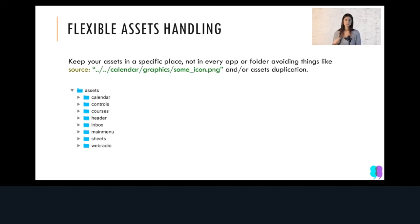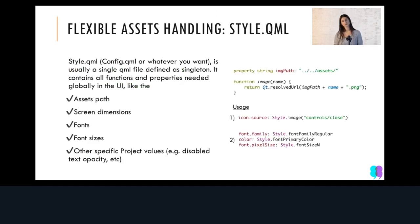Of course, the style.qml can also contain other things, like for example the screen dimensions. If you're going to use the same dimension in more than one part of the UI, then why not define a property there and reference it by the style. It can also contain information about fonts and font sizes, as we see, like font family and font primary color, for example, and sizes of text as well, and other specific project values like disabled text opacity, grayed out, and so on.